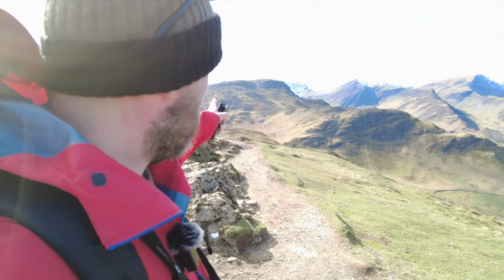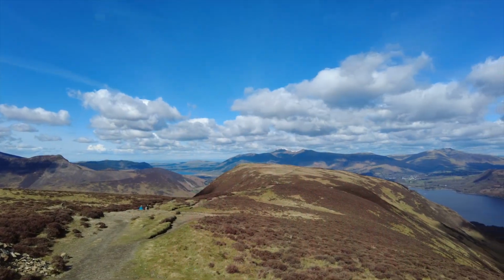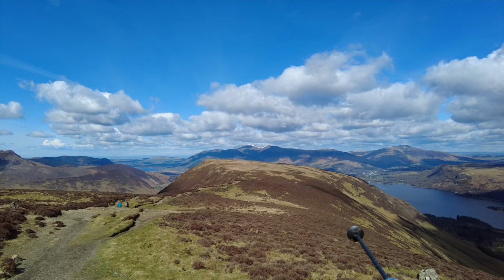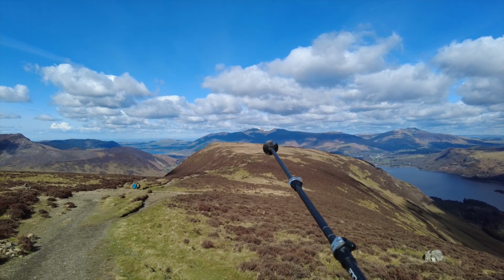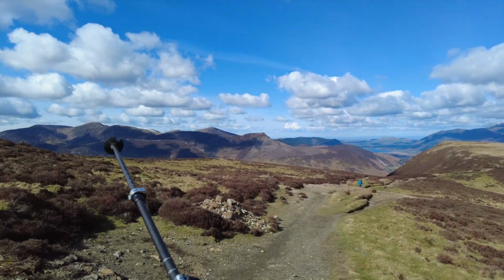So another good day for it, and carry on up High Spy, Maiden Moor, and then we'll make a decision which way we're going to go after that. Back out in the sun. So that big hump is Maiden Moor. Come up from Catbells, drop down, gain the height again, summit of Maiden Moor, and I can't name all those, I'm not going to try and blag it.